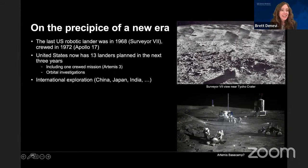But now in the next 3 years, the United States has 13 landers planned. That includes SpaceX's uncrewed demo, multiple robotic landers, and then the Artemis 3 lander. So we'll see if those all really happen in the next 3 years. But the fact that there are so many on the books, and some will be happening in those 3 years, is a pretty spectacular turnaround. And then, of course, there'll be some new orbital investigations joining the fleet at the Moon.